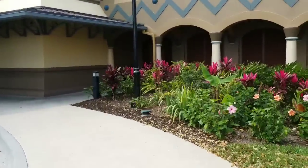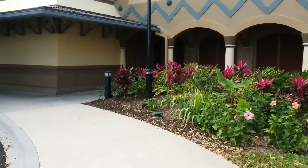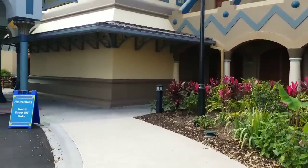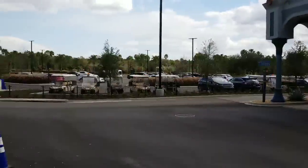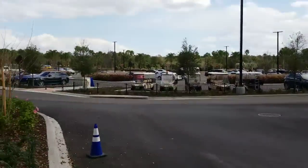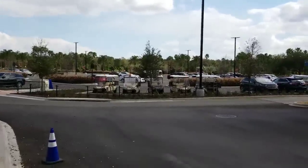Alicia, hopefully I said that right, I apologize if I didn't. Do the minivans pick up here? Yes, minivans will pick you up anywhere. If you call for the minivan service, they'll pick you up at any of the resorts and take you wherever you need to go on property. So very accessible for the minivan service.